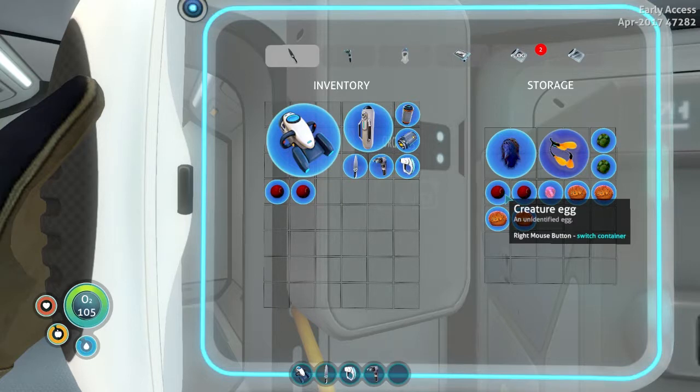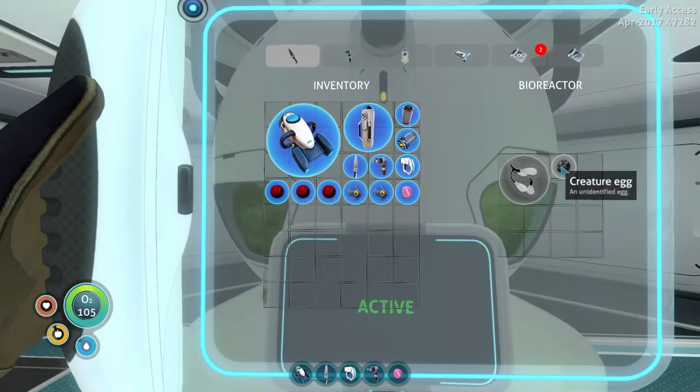We can also use fish. Let's do 1, 2, 3, 4. Oh, I think we're already full, probably. Let's take a couple peepers just in case. Alright, also we can throw the plant, the fruit and seeds and stuff in there too. Let's see. Creepvine. What? Can only put organic items. Second. It took that creature egg, but did not take that one.